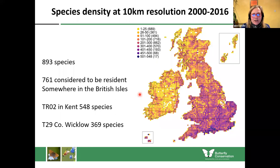And then looking at species density, there's 893 species included in the Moth Atlas, 761 of them are considered to be resident somewhere in the British Isles. And again, the map on the right shows the darker the colour, the greater number of species recorded. And again, as you move further north, there's fewer species recorded. TR02 in Kent had the greatest number of species recorded, so 548. And T29 in County Wicklow, again where the founder of Moths Ireland lives, had 369 species.